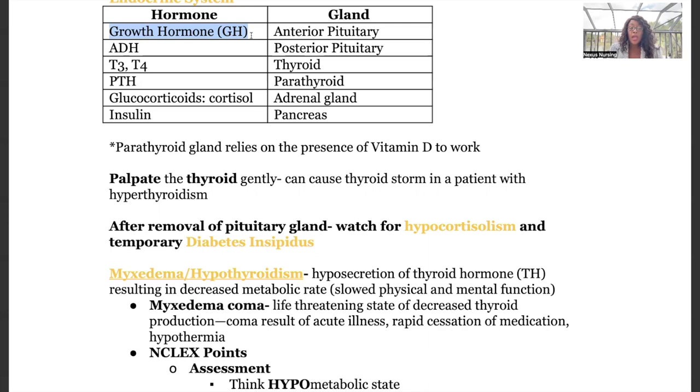Parathyroid hormone is controlled by your parathyroid, which is four nodules that sit on your thyroid gland. Just like I told you, when you're thinking of thyroid hormone, think of metabolism. When you're thinking of parathyroid hormone, think of calcium. If the parathyroid hormone is increased, the patient's going to have increased calcium in the blood. If it is decreased, the patient's going to have decreased calcium in where? The blood. I say this because a lot of students get confused and think it's the bone. No, we're talking about the blood, okay?